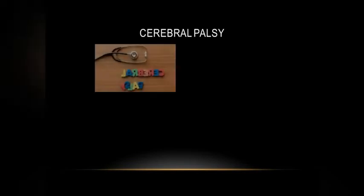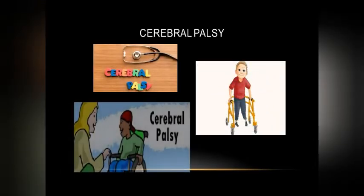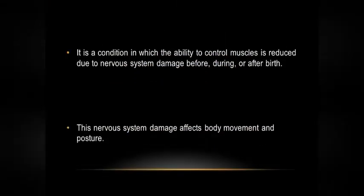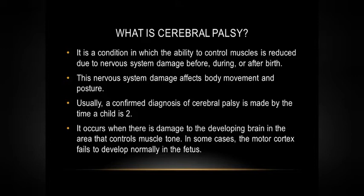Next is cerebral palsy. What is cerebral palsy? It is a condition in which the ability to control muscles is reduced due to nervous system damage before, during, or after birth. This nervous system damage affects body movement and posture.